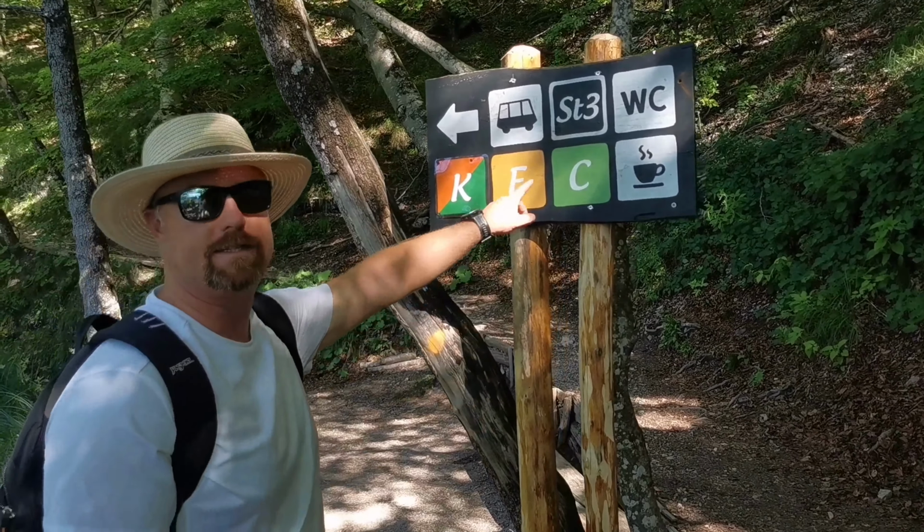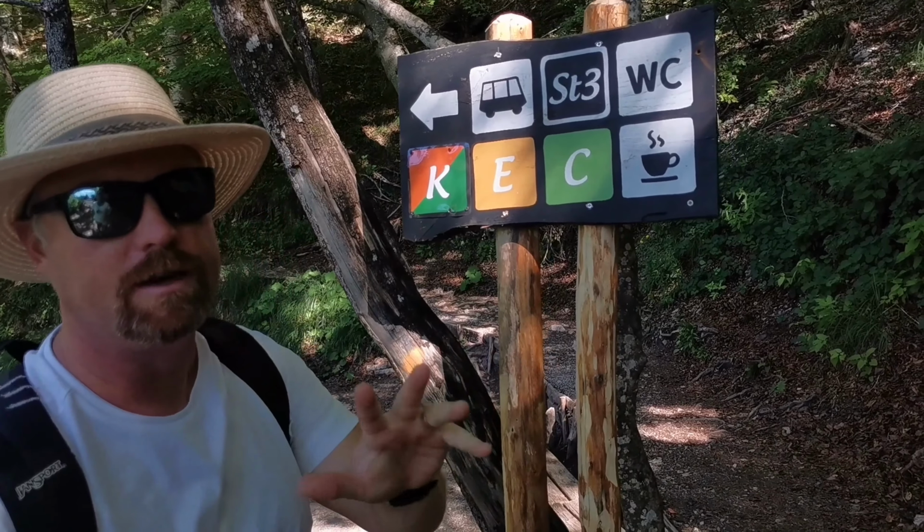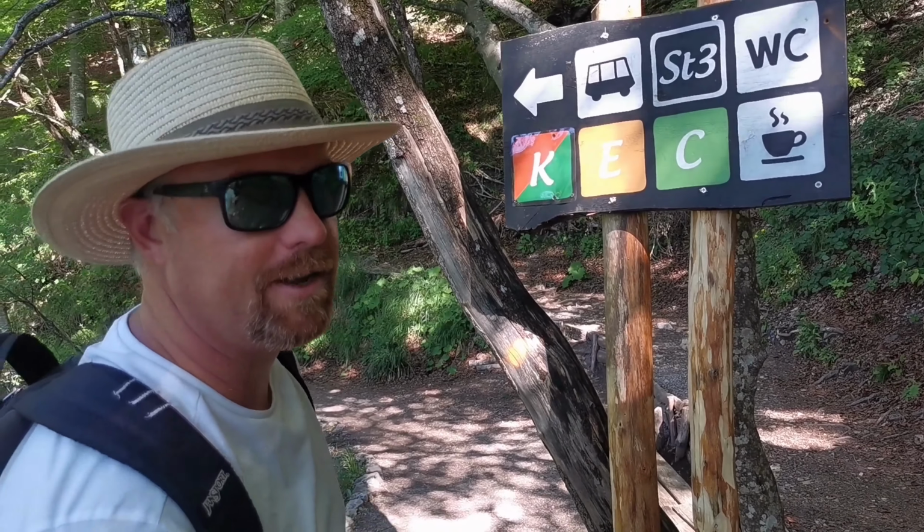We're actually headed to ST3, which has the bus, and it's 5 miles. It's not 4.5. I didn't tell her this before because otherwise maybe she would have said no.